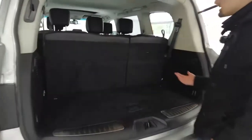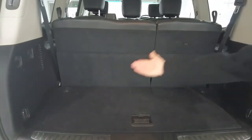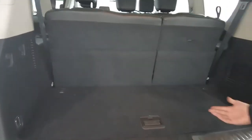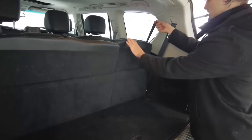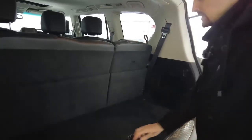Okay, here we go. Yes, my friends, this is a 7-seater vehicle. We're looking at the back of seats 6 and 7. Plenty of room here for your groceries, your luggage, whatever you happen to be carting around. If, of course, you do need more space, yes, seats 6 and 7 do collapse forward at the pull of this strap here. We'll leave them up for now.